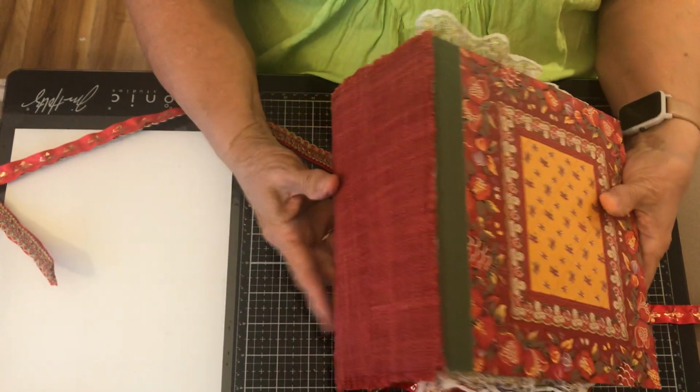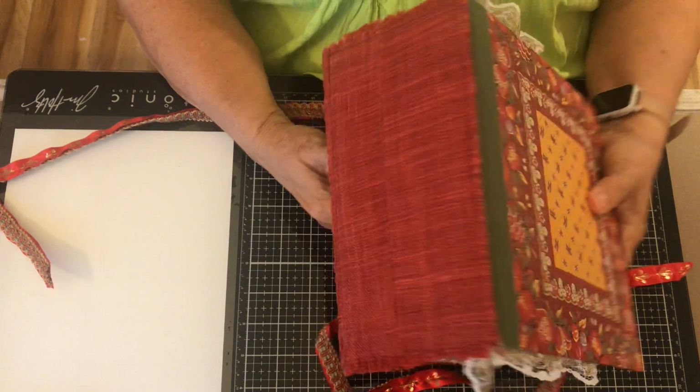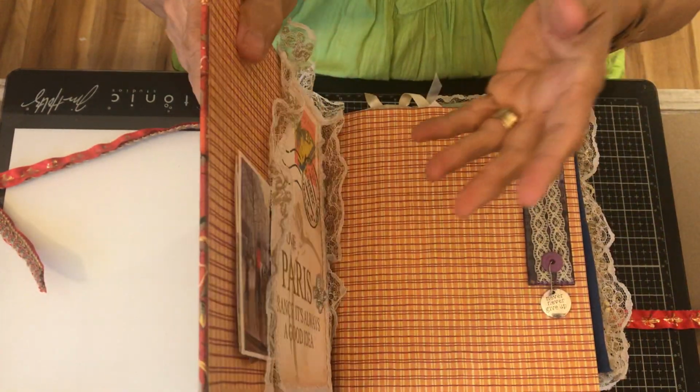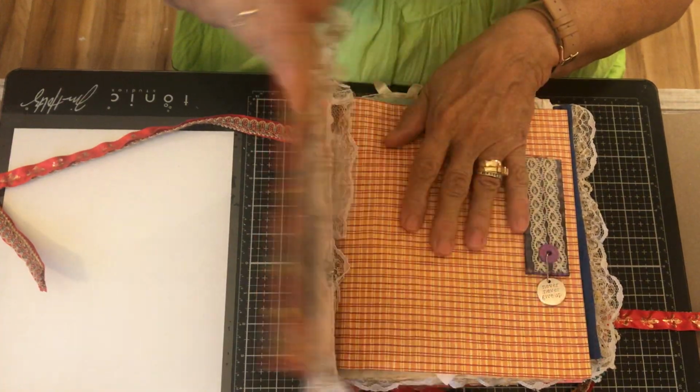And as it is, it's got 5 signatures, so it's really a thick, big book. And of course, being hardback is going to add even more to its heaviness.